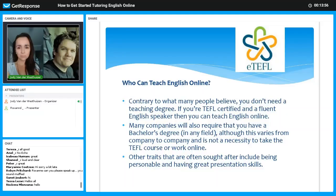Many companies will also require that you have a bachelor's degree in any field, although this varies from company to company and is not a necessity to take the TEFL course or to work online. Your options when applying for jobs will be fewer because you don't have a bachelor's degree, but there are many companies that still hire non-degreed applicants. Other traits that are often sought after include being personable, having great presentation skills, and being able to engage a student. Some of the words they like to use are bubbly and outgoing personality and things like this. You don't have to be like that always, but while you're in the class, at least you can try that.